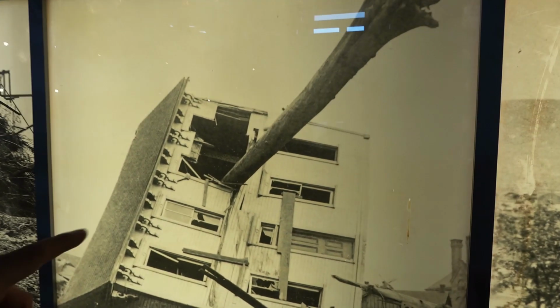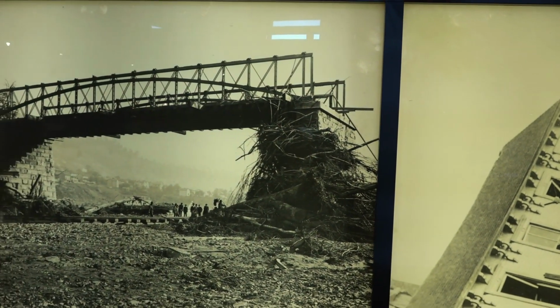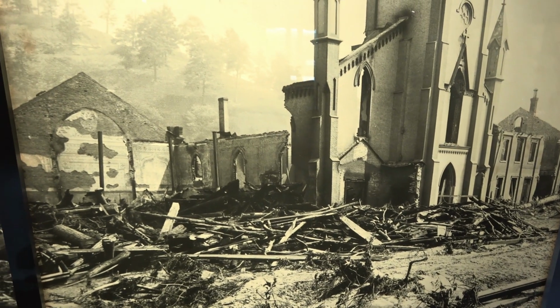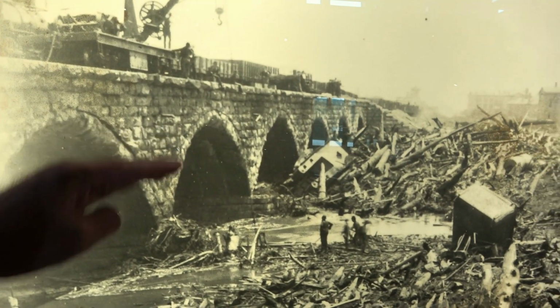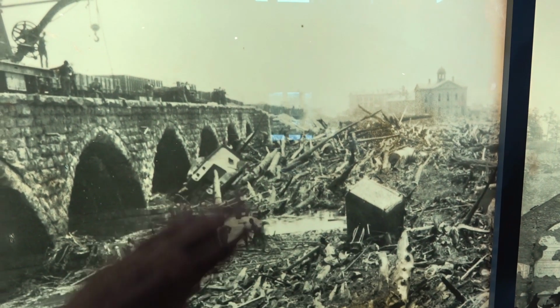Oh wow. Oh yeah, look. The steeple survived. Yeah, there's that stone railroad bridge again. You can see how it just slammed up everything, all the debris right up against the bridge there.